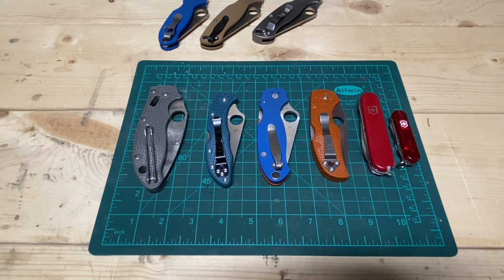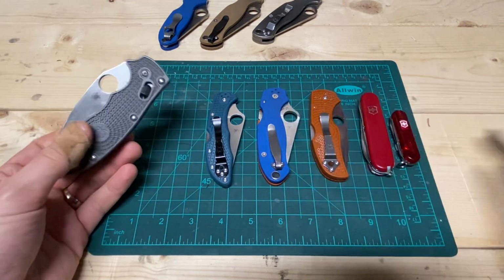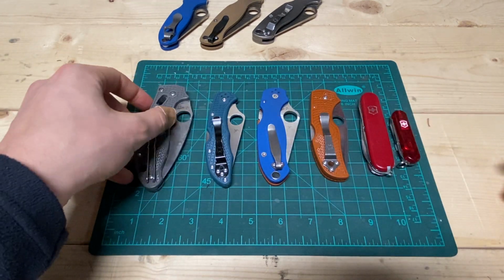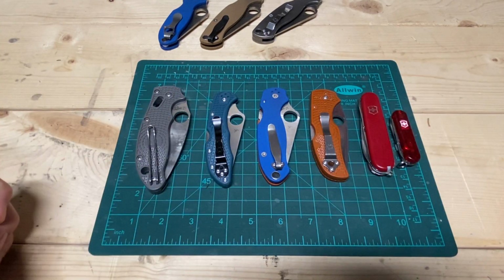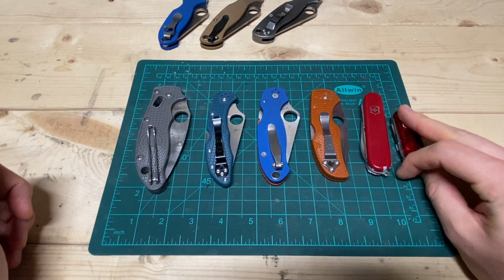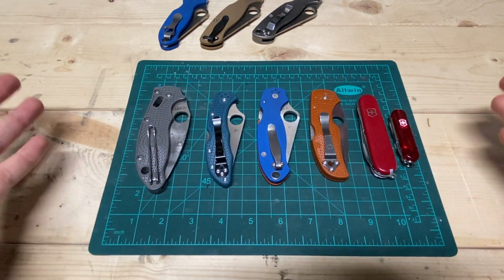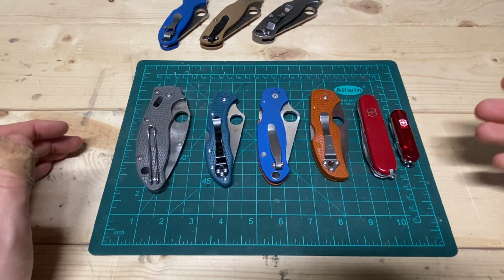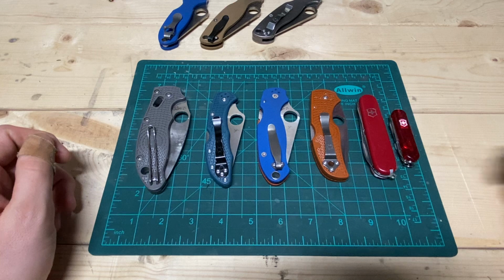Hey guys, this is Justin back with an engineer's perspective, and today I want to do a video on these knives here because I think they represent an important part in my knife journey. Each played a part in getting me to where I am today, which is to say, relatively satisfied with what I have.